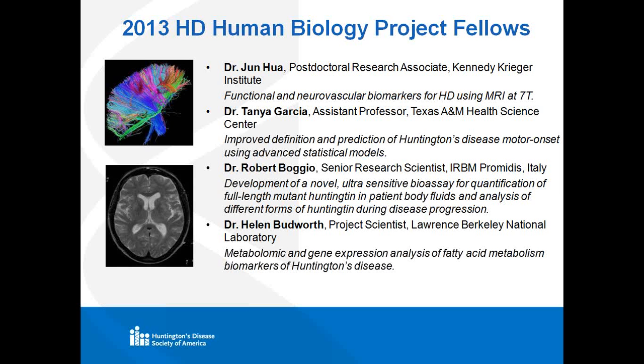The third fellowship that was awarded was to Dr. Roberto Baggio. Sorry, I forgot the O on Roberto. He is a scientist at a small biotech company in Italy called Promitis. Promitis is a recently formed company that was founded by some former Novartis researchers that were working in the Huntington's disease space. And Promitis is working on developing ultrasensitive assays to help us identify or quantitate the levels of huntingtin in body fluids, in particular in the cerebrospinal fluid, or CSF.